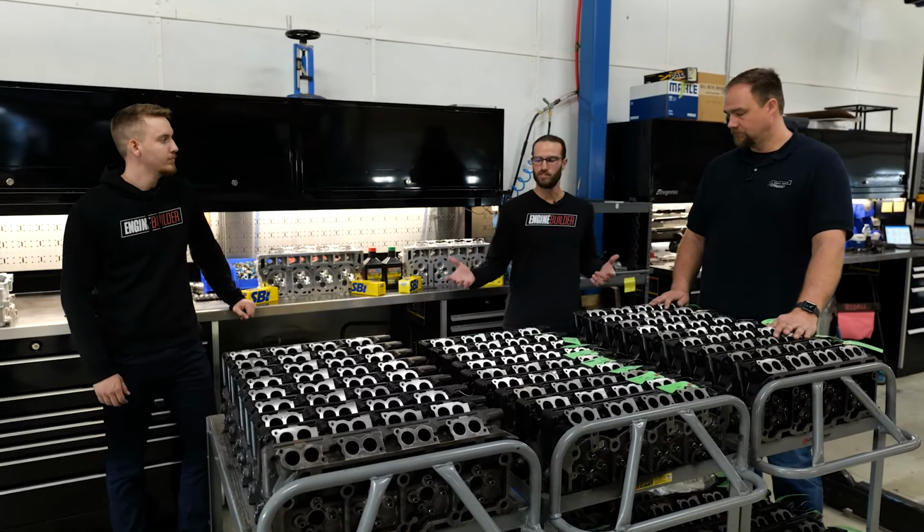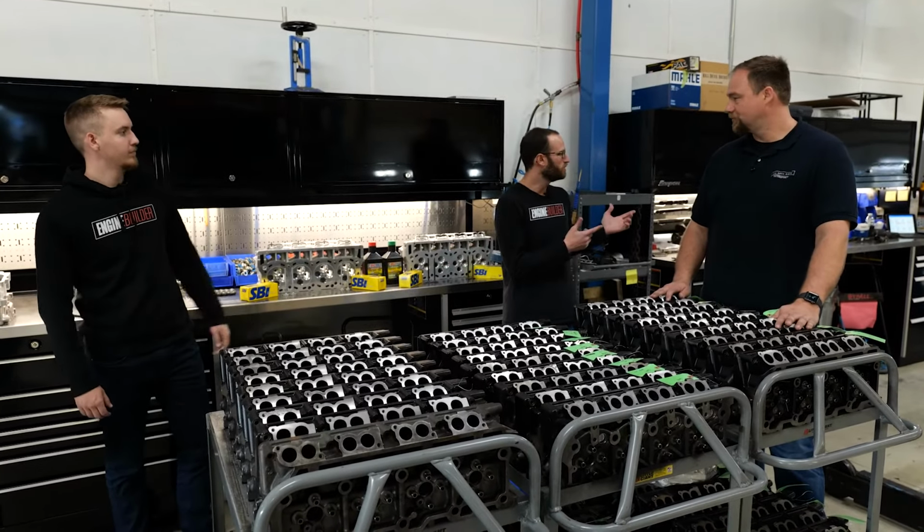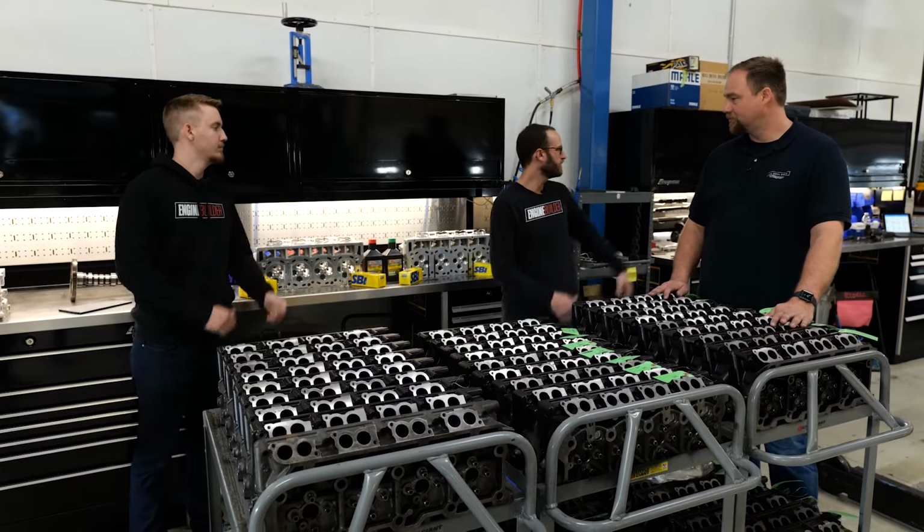All right, so Jared, the cylinder heads are awesome, but I see a couple complete engines down here. What's down here on this side?